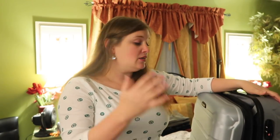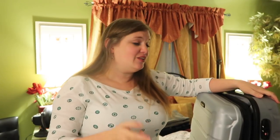So this is very similar to Cameron and Colby's suitcases. We've been wanting to try out the hard shells. This is the first time that we're all, well, all but me, are gonna have a hard shell carry-on. So let's see if we can fit all of Jason's in here. Okay, so what are we packing for Jason?